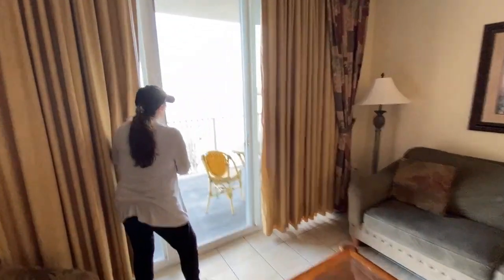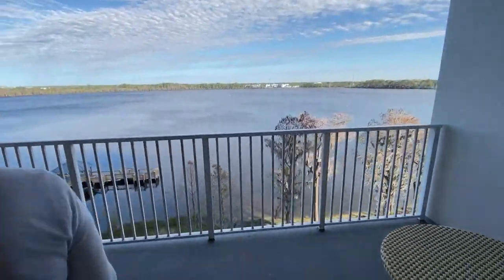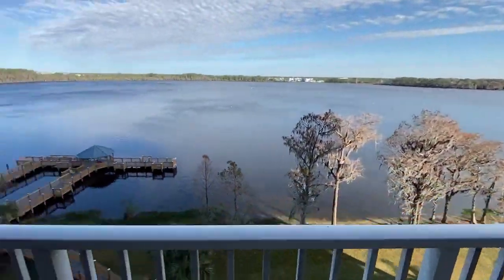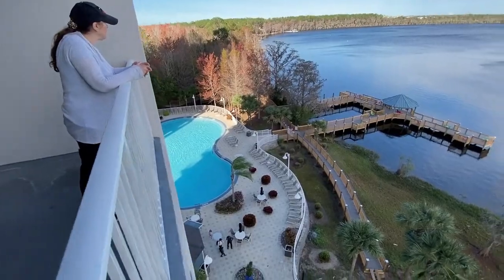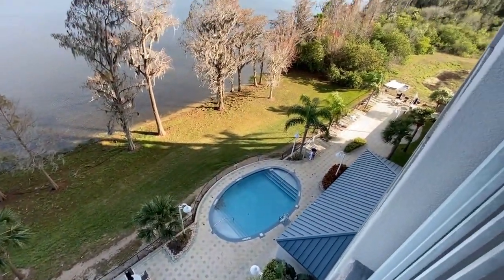And we're on the fifth floor, right? Yeah. This is building two. Yeah, nice view of Lake Bryan. So this is a huge balcony. Huge pool. That's a smaller pool.